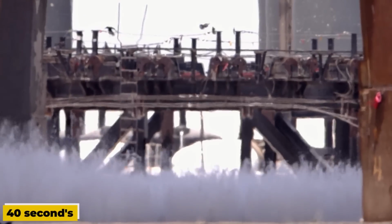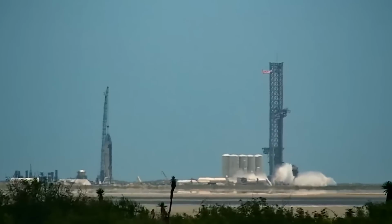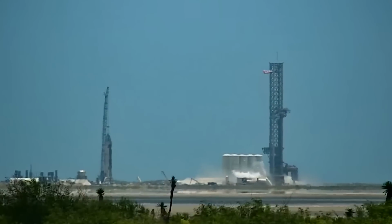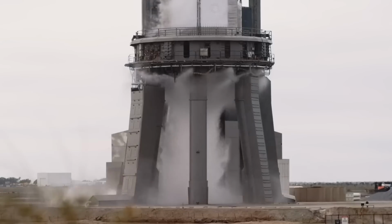For an astounding 40 seconds, the water surged with such vigor that it felt like nature's own spectacle. And here's the kicker. No booster was even on the scene. That's the deluge system flexing its muscles. Elon Musk, always one to share the action, gave us a front row seat with a video. He went a step further, shedding light on the intricacies of the Starship flame deflector. It's not a one-size-fits-all mechanism.